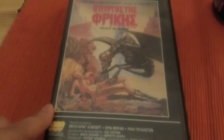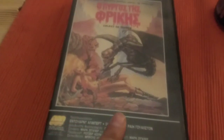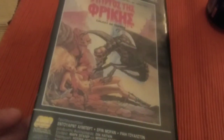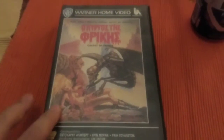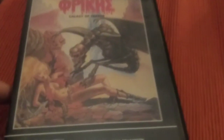Okay, Galaxy of Terror, another 80s kind of gory monster type film. This is in space. This one's pretty cool. I remember watching the UK version of this, and I think this is quite hard to get hold of as well. Some nice artwork on the front there.